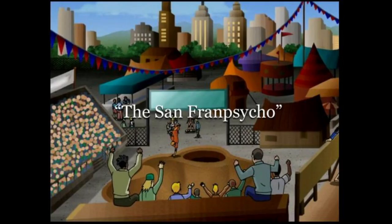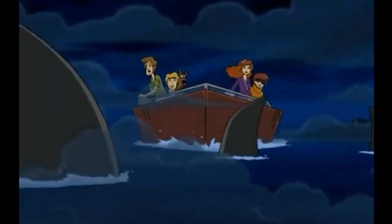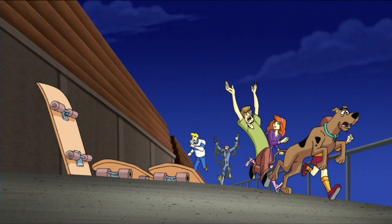They make use of San Francisco well. The prison has a dark feel to it, as you might expect, and there are some cool scenes on the boats and the trams. There's also a skateboarding contest, which I guess San Franciscans like to do.